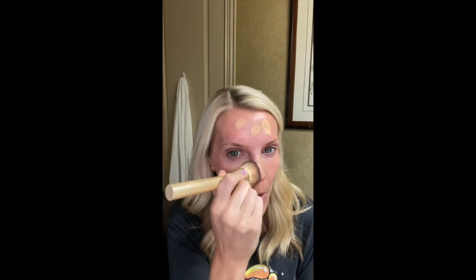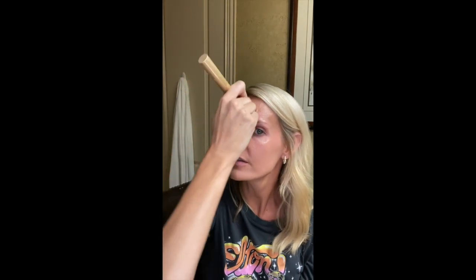First up, I start with some type of CC cream or a foundation. This is medium, and you just kind of get a big brush. I like this one that's flat. This one is not Sephora though, it's Target and super cheap, and it works just as well as the expensive ones. You just kind of push your product into your skin. I like this foundation because it's just a light coverage. It's buildable, but it's kind of a dewy look. It doesn't look like you have a lot of makeup on, which is the look I'm going for.